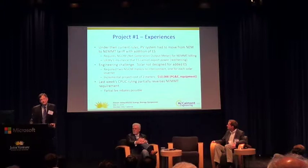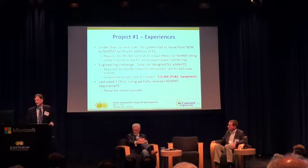Now, last week's CPUC ruling, for those of you who follow those, partially reverses the NEM-MT requirement, so it's possible that we'll get some fee rebates back because now that project, I think, would fall under NEM.